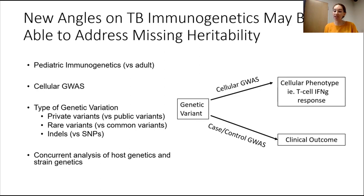So associating genetic variation with clinical outcome, the way that we do in a classic case control GWAS study, is actually quite complicated for infectious diseases because of the small number of infected individuals compared to controls. There's added complexities due to variability in infectious dose and strain and treatment. In the setting of TB, nutrition plays a role. So all of these problems can largely be bypassed by studying in vitro cellular phenotypes in immune cells, for example, associating genetic variants with BCG-induced T-cell responses.